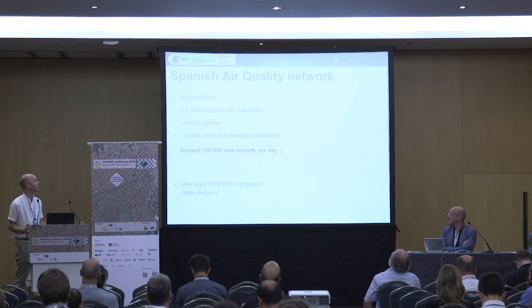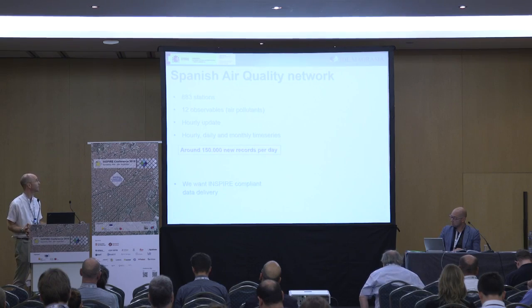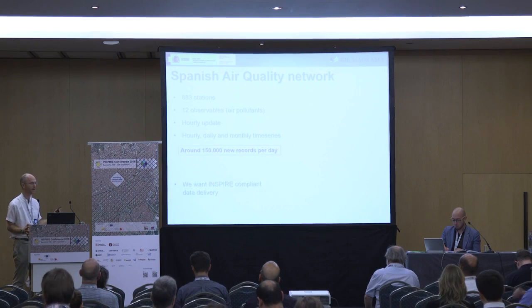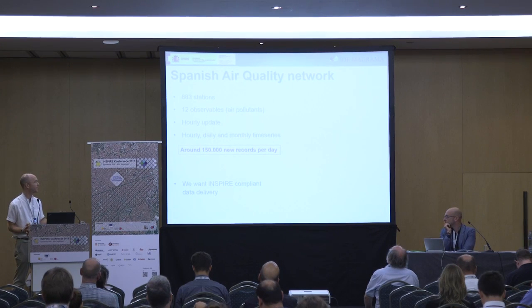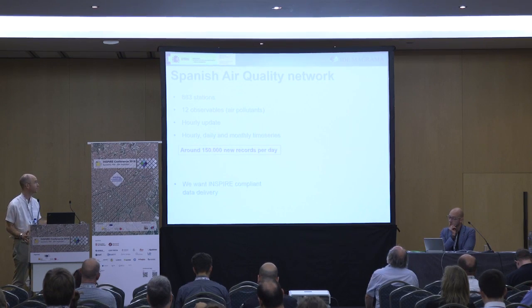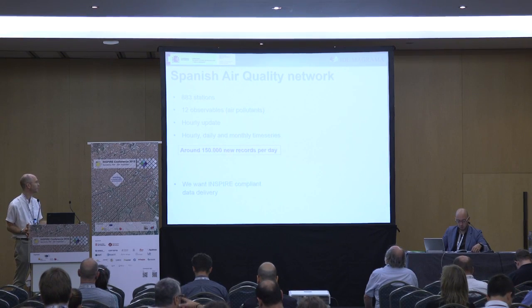These are some figures of our air quality network. We are working with around 900 stations. We have 12 variables, 12 air pollutants that we are observing on an hourly basis, hourly updates, and we are building hourly, daily, and monthly time series. We have around 150,000 new records per day on the system, and we want to distribute this through Inspire compliant services.